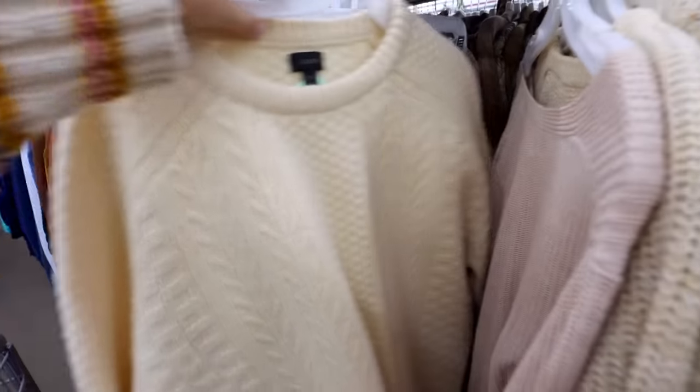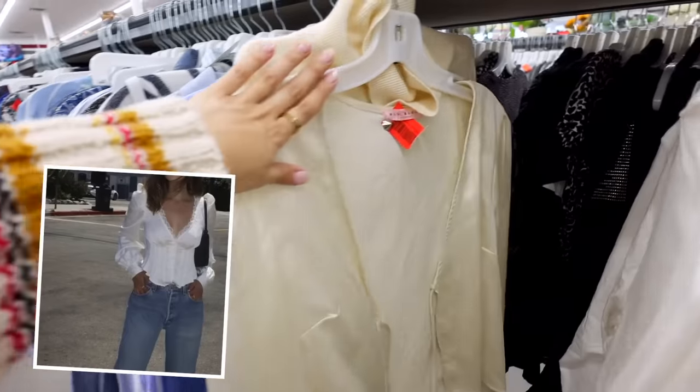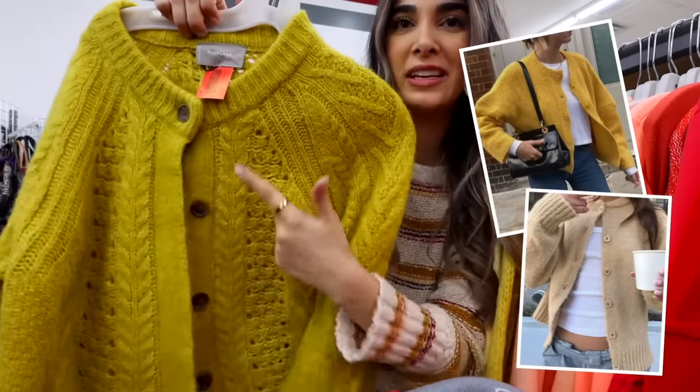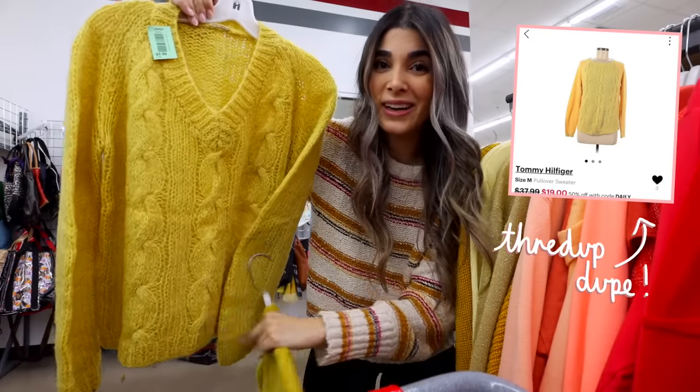This one looks promising. Look at how beautiful this little silk tie top is. This can class up an outfit so much. I can't wait to try that. This Everlane knit is the prettiest color and I love the chunky style. And I love how thick it is with the buttons. I really like cardigans like this. Even this. See sweaters with the braiding? That's something I love.